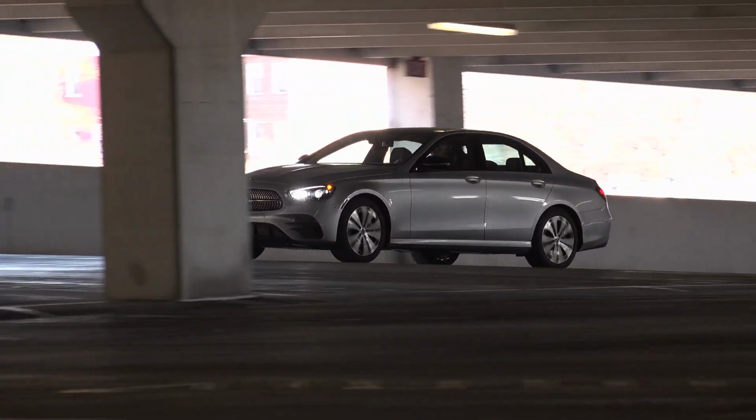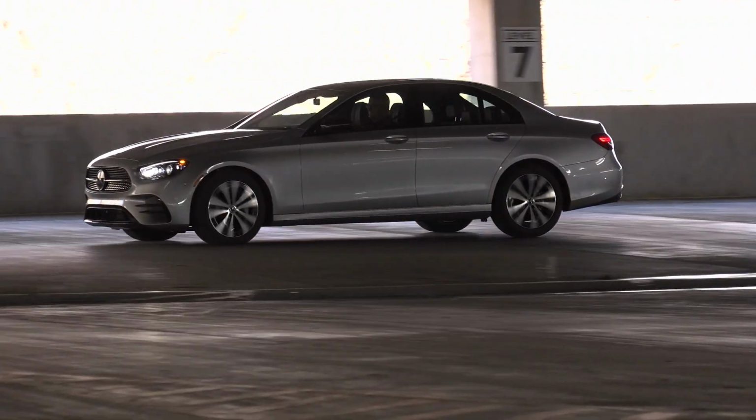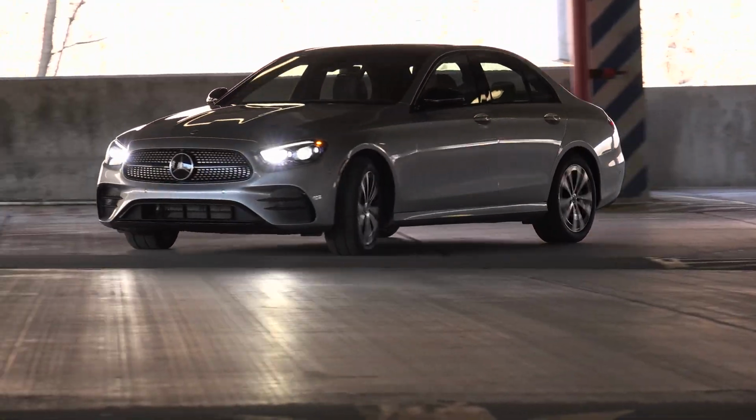But the E450 is undoubtedly a rich, robust sedan with goodies for days that drives like a dream. Those still paying attention to cars will be rewarded.